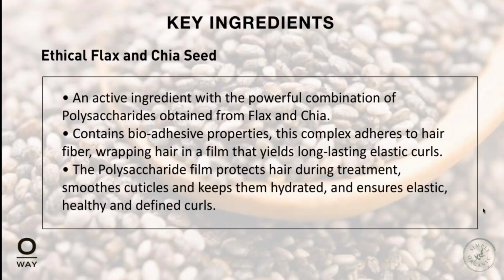This is one of my favorites that they've added to the new Owave perm system. We are talking about ethical flax and chia seed. The flax and chia provide a bioadhesive property that actually adheres to the hair fiber. So it's putting a protective film and wrapping that film, which is going to help with longer-lasting curls. This is a polysaccharide film that's going to give protection to the hair during your treatment, and it's going to smooth the cuticle and keep it very hydrated. So that's going to help with the elasticity and the health of your curl pattern.